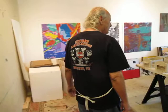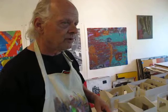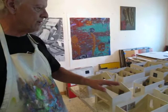The studio I'm in now is my 26th studio. So I've made models of all of them, except this one. And I wouldn't make this one unless I left, and I'm not planning on leaving. So I made models, and then I have some real work and some photographs of work inside them that I did when I was using these studios.